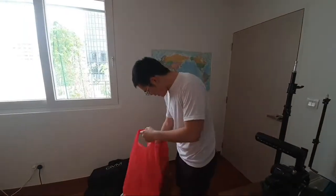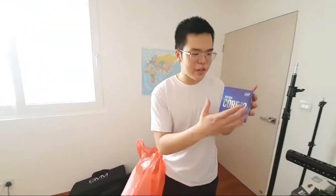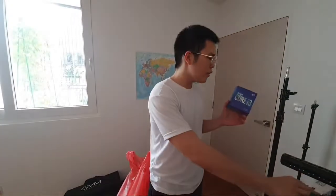Cool. And a CPU that I have actually built with before, the i3 10100. Surprisingly good amount of value. It does cost more than a Ryzen 3 3100, but you can save on RAM with this because you don't have to get as fast RAM. In fact, you can go with 2666 RAM instead of this.